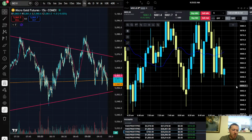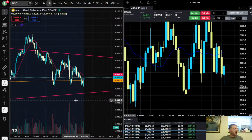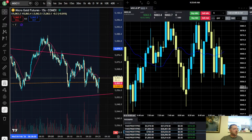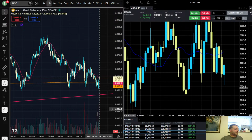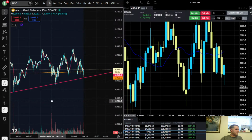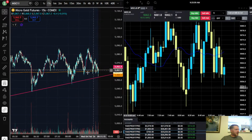I'd say one to two contracts is all I need with this kind of volatility. So pop down there. Now is it going to push back up? That's my question. So we have this little trend line here. Let's get rid of this one. Delete that. And we still have this lower trend line. And just tap that again. So we might see another push back up.